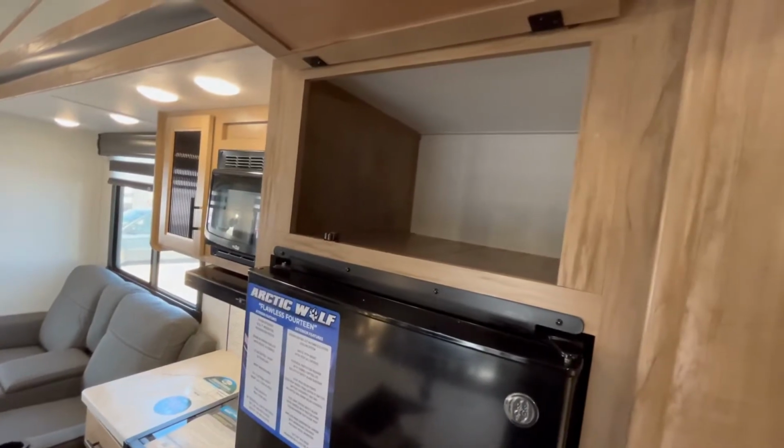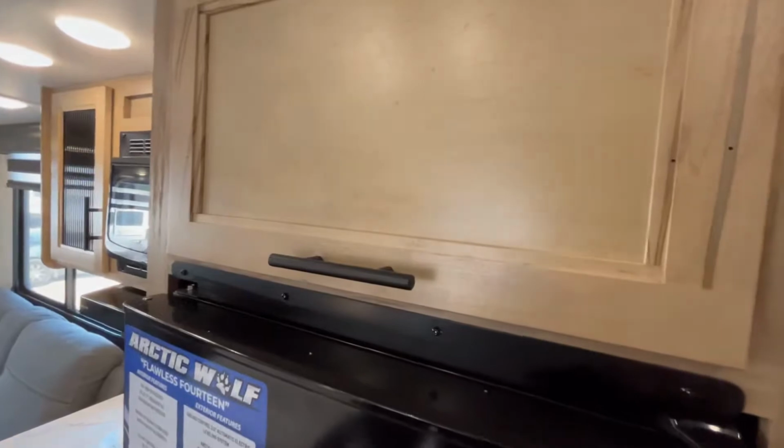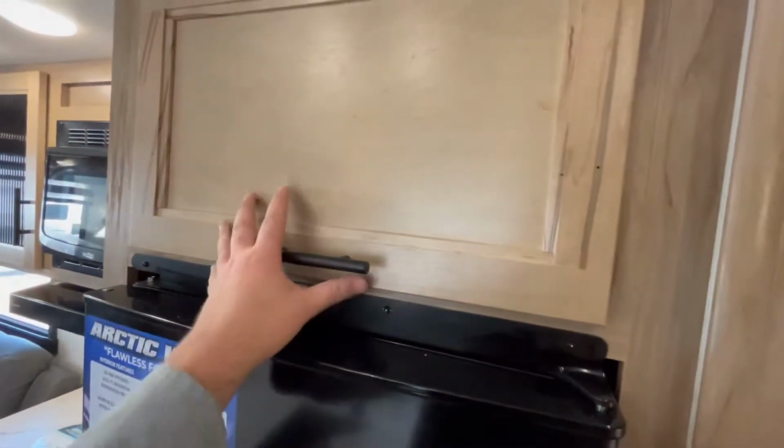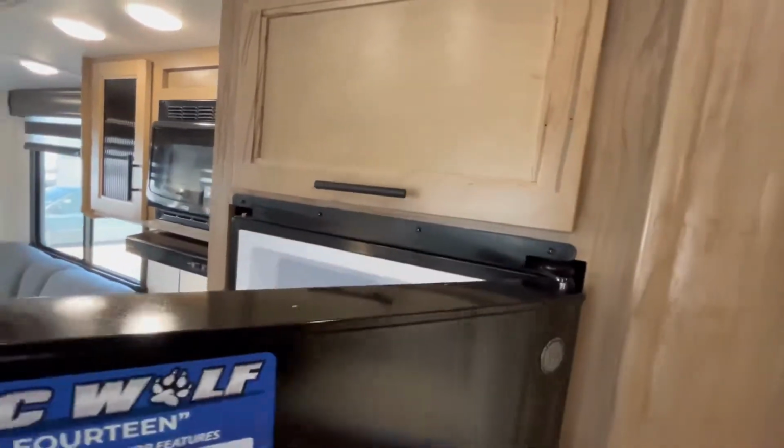Big chunk of storage right here above the refrigerator. I love that they didn't waste that space. It's just really a good spot for like bread or chips or something. Wish again this was on a strut supported hinge.